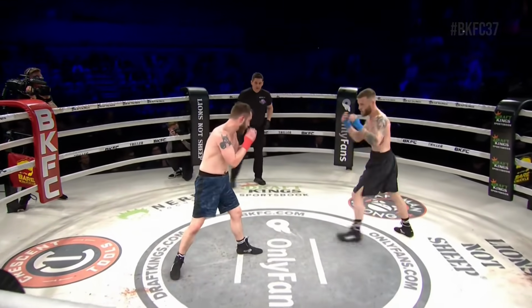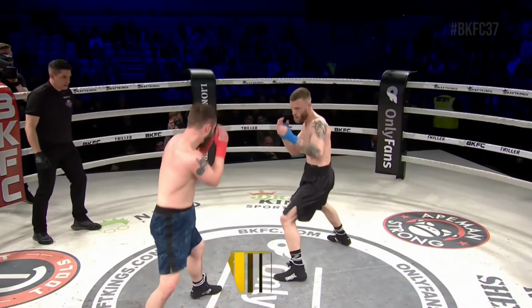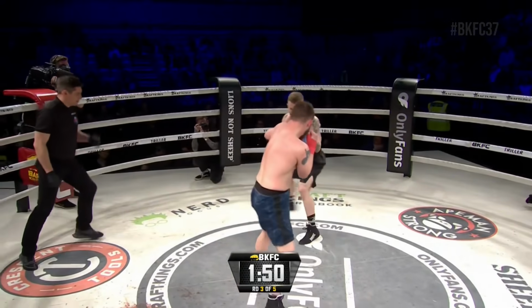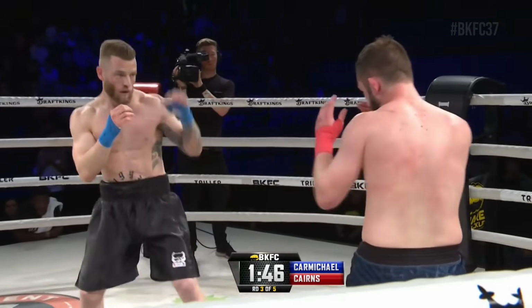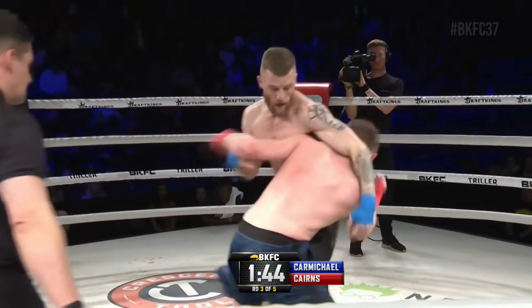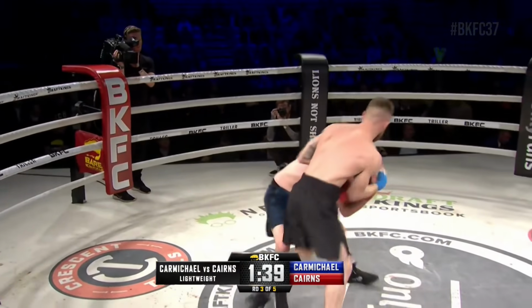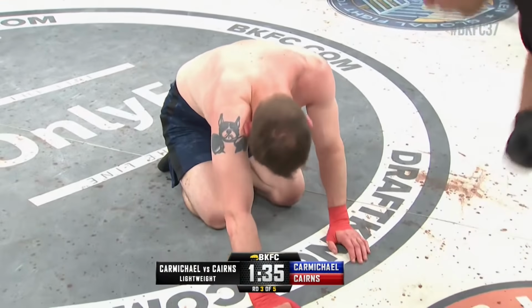Round number 3, slightly premature start. Alan Jackson putting both fighters back up to scratch. Round number 3 now fully underway. Jab from Will Cairns. Carmichael has been at his best in this fight, working off the double jab, exploding to the inside, then back out, explodes to the inside, and that is knockdown number 2.